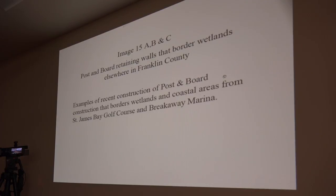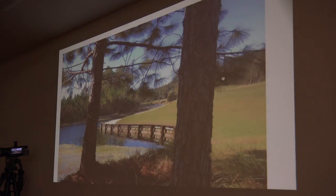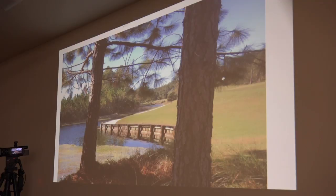Now, on the matter of posting board walls, we're certainly not setting a precedent. As Dan Garland indicated, there's been many of these permitted in the past. And I'll show you a very notable one. And this is a golf course. But we can't do a posting board wall to restore a harbor, but we can sure do it to build a golf course. And I asked Mark when we looked at this, did he recall being involved with this?